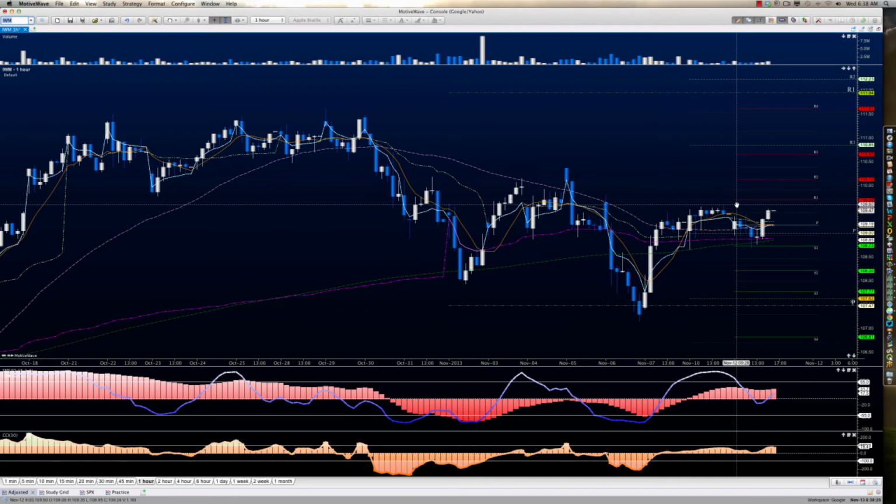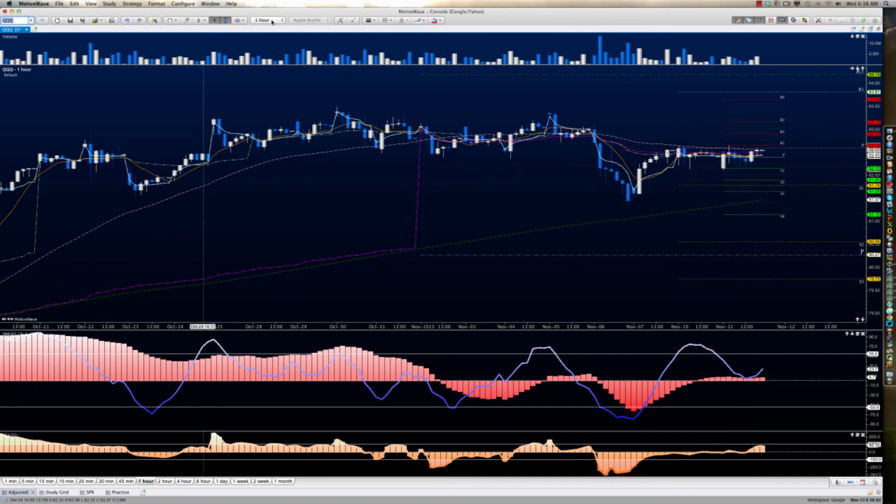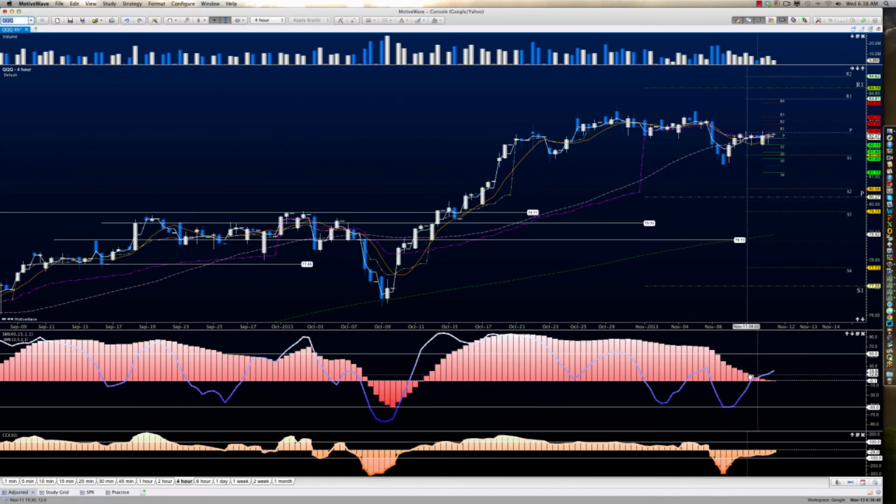This tight action says you could probably take the long above 109.60, but knowing that sellers are going to appear probably about 25 cents later. Let's take a look at the Qs. Qs looking a little bit more like the IWM than SPY. Let's take a look here. Well, it certainly doesn't look like it here, but this is very pretty. This is interesting. Coming into the zero line and popping, we've got a pretty nice likelihood of long activity above 82.70 for the Qs up through this congestion.